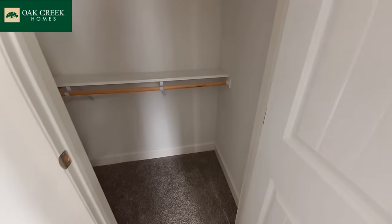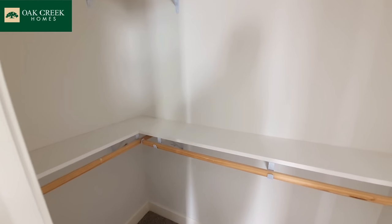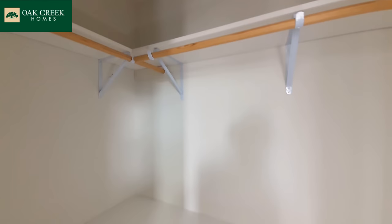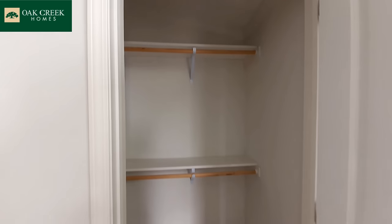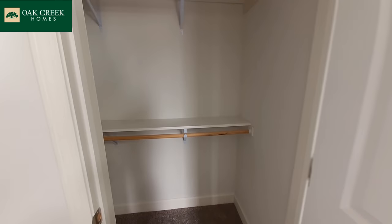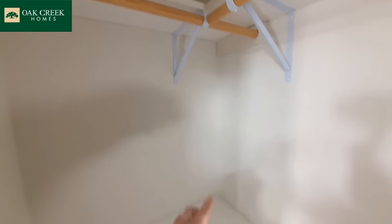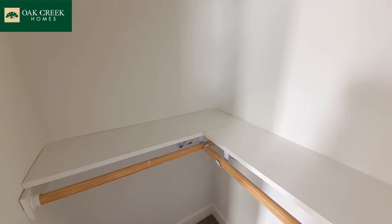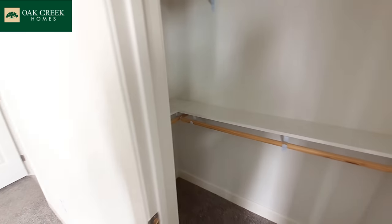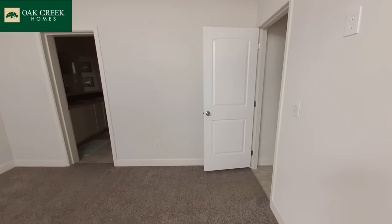And you get a good size closet. Now, kind of one of the details that they really paid attention to, if you look at the hangers, the supports, it's right at the edge where everything comes together. It's a nice little attention to detail to make sure that everything is lined up like that.